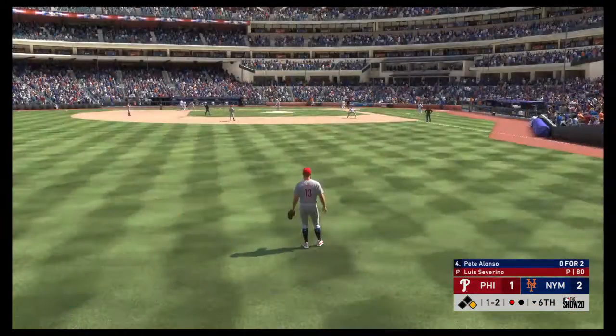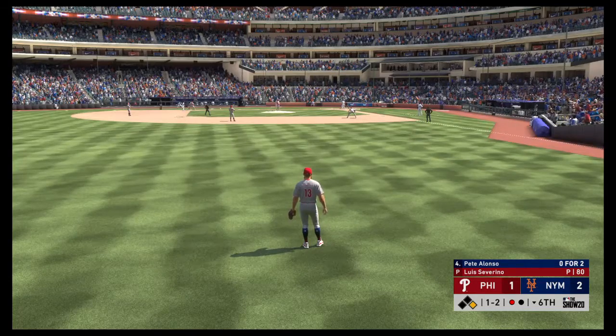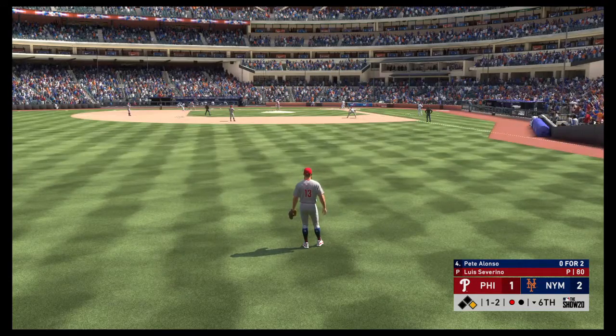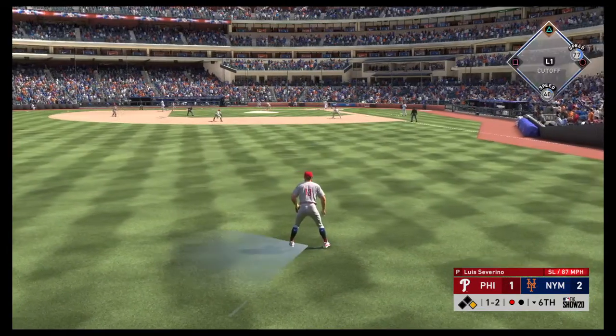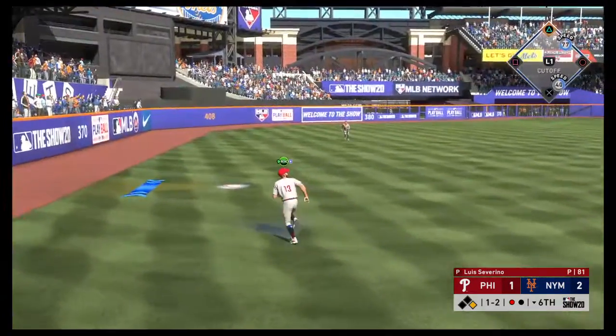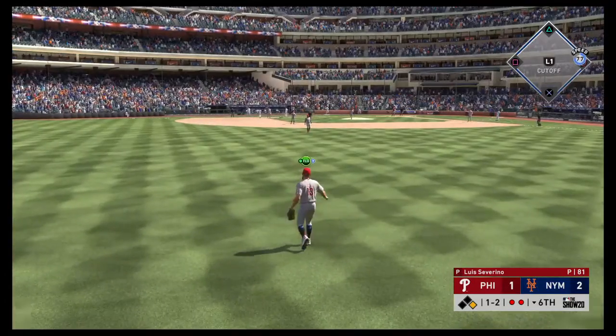So here's the first baseman, Pete Alonso. Now 0-for-2 for him to this point. Lifted in the air out towards left center. Left fielder giving chase. He's got it. A nice play there. 2 away.